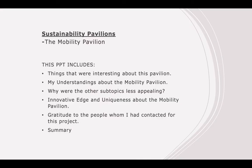The subtopic that I chose is the Mobility Pavilion, and this PPT will include things that were interesting about this pavilion, my understandings about the Mobility Pavilion, why were the other subtopics less appealing, the innovative edge and uniqueness about the Mobility Pavilion, gratitude to the people whom I had contacted for this project, and the summary.